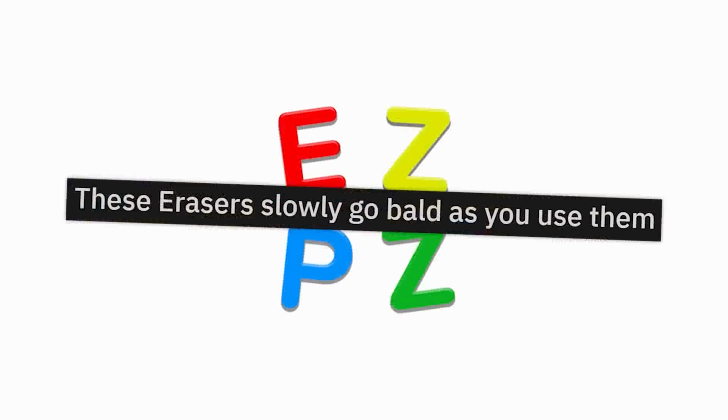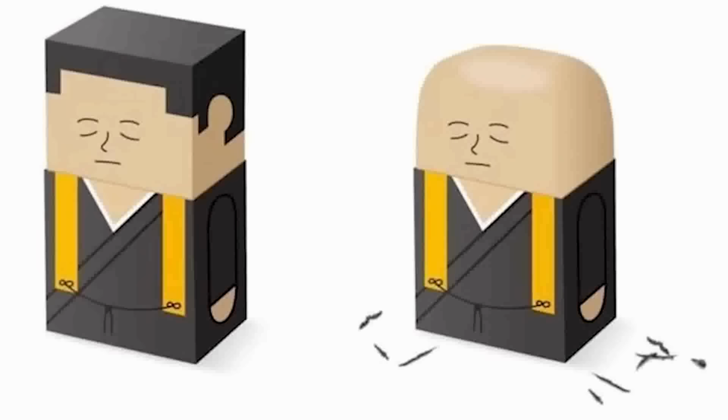These erasers slowly go bald as you use them. I mean, I like that and all, but why is the man looking so concerned when he's got all his hair? It's a nice haircut.